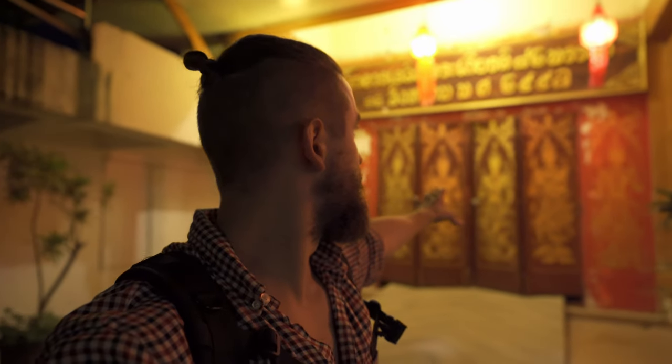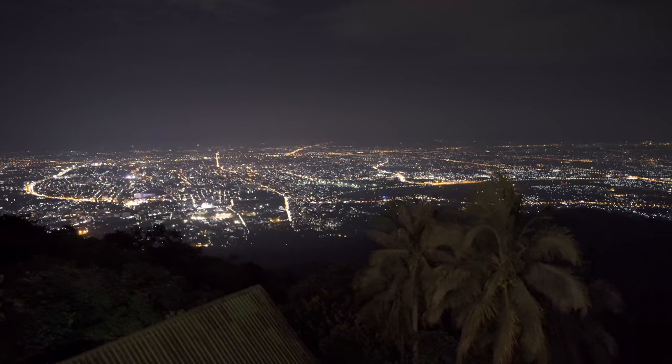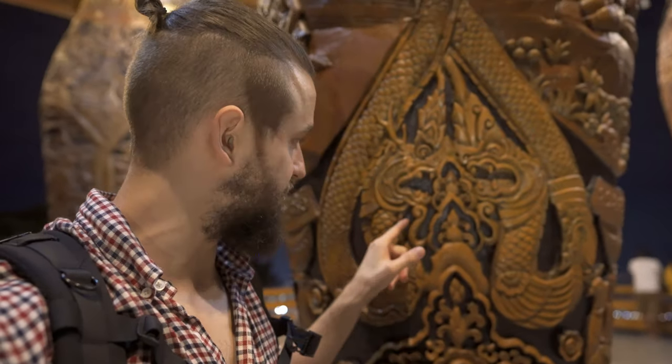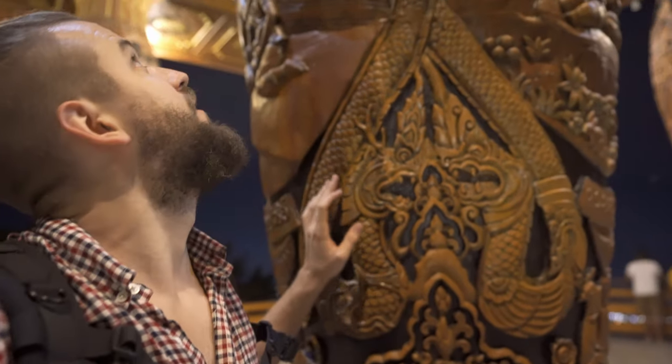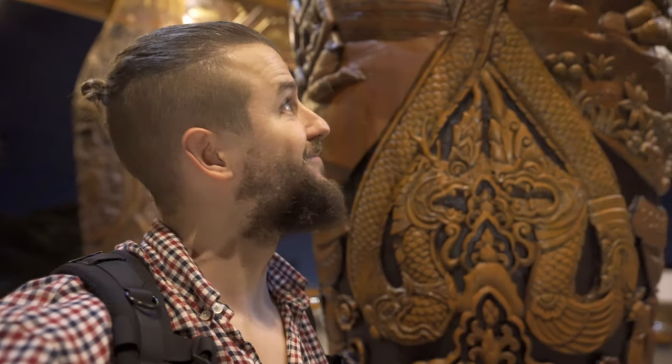Got like awesome lighting going on. There's like all these lanterns lit up. Yeah, the city looks pretty cool. Yeah, these carvings here are like dragons. It feels like real wood. So we have all the way up. Very cool carvings. Oh, here comes Mandy.